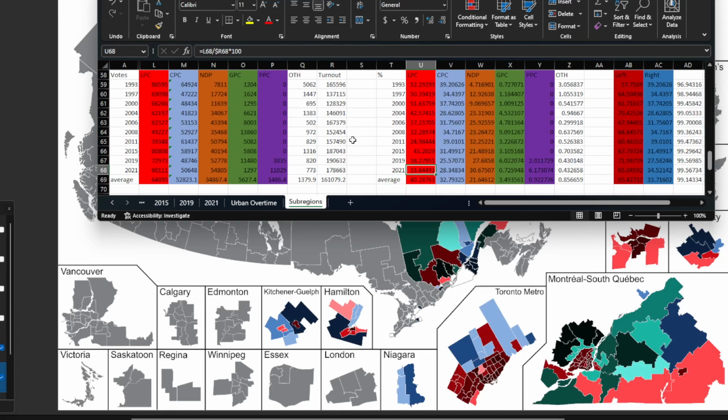Their current numbers, 19 and 21, are very similar to their bad numbers during the aughts. They're on the same trajectory. If we see a Liberal collapse leading into a Conservative majority similar to 2011, I think you will see 26% range for the Liberals in London. I don't think it's extremely unlikely. And in fact, right now they only need to lose about 10,000 votes. That's really not that many in the grand scheme of things.